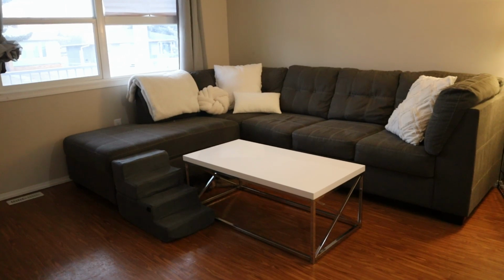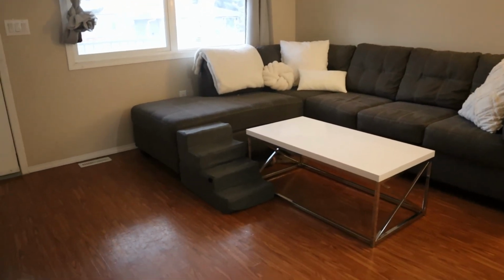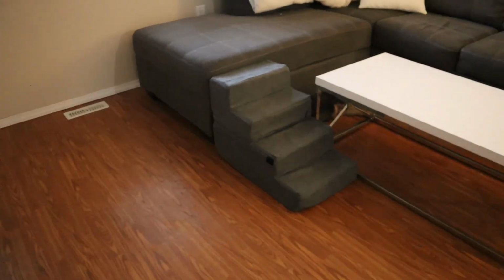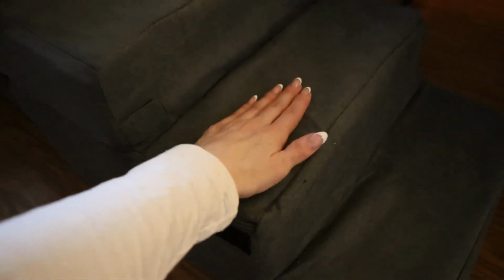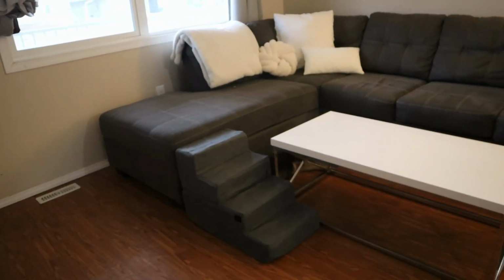But after I noticed that, I made sure to watch him like a hawk, and I was like, hey, you're not jumping off the couch anymore. So I immediately ordered him this pair of puppy stairs from Amazon. These are actually memory foam, with a material on top and little wooden slats underneath, so it's sturdy but yet soft, so it's not too much impact for his joints. And he learned very quickly how to use them to get up and down from the couch.